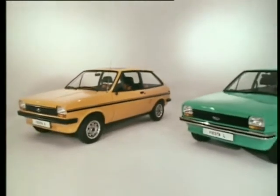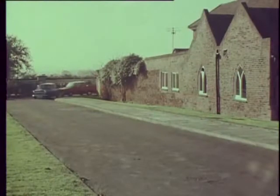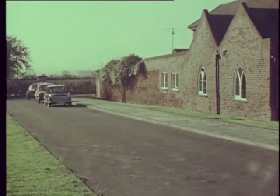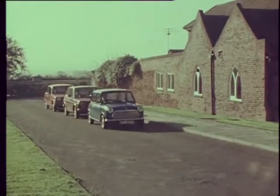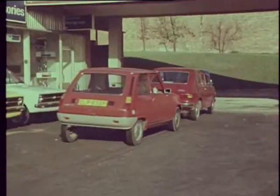The Fiesta soon rose through the UK sales charts to join other Ford vehicles at the top. After the Cortina and Escort, the Fiesta became the third best-selling car in the country at the time, with owners of other makes queuing to trade up to Ford's new baby.